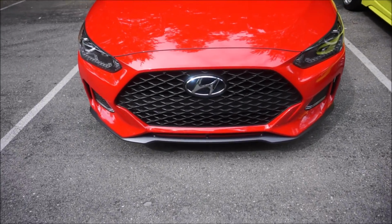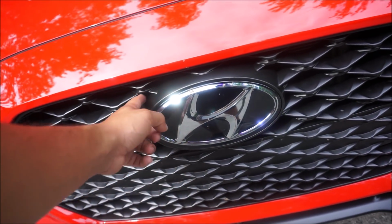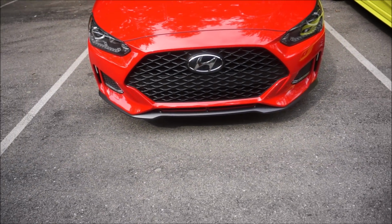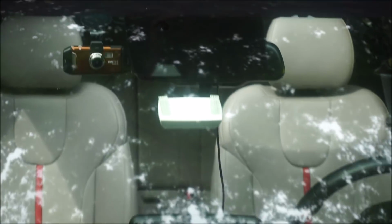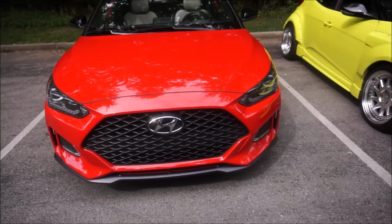And then we also have this huge Hyundai logo up front, but the reason behind this is there's sensors behind it. So it's hiding the sensors. It's like the forward collision sensor. And there's also a camera in the front right there. So that's for lane assist and other things.